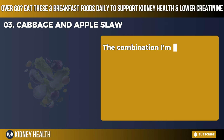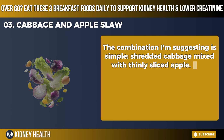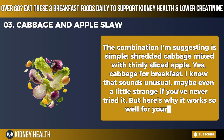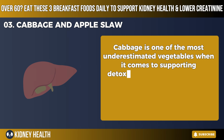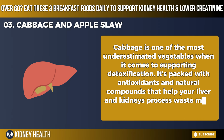The combination I'm suggesting is simple. Shredded cabbage mixed with thinly sliced apple. Yes, cabbage for breakfast. I know that sounds unusual, maybe even a little strange if you've never tried it. But here's why it works so well for your kidneys. Cabbage is one of the most underestimated vegetables when it comes to supporting detoxification. It's packed with antioxidants and natural compounds that help your liver and kidneys process waste more efficiently.